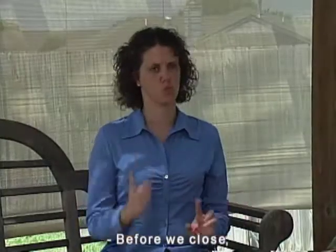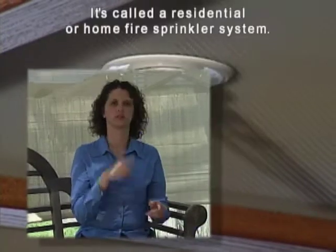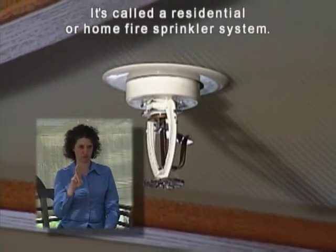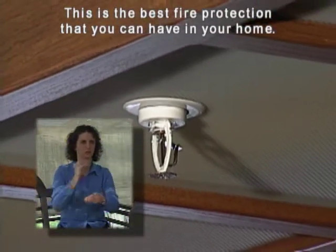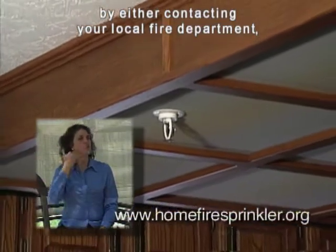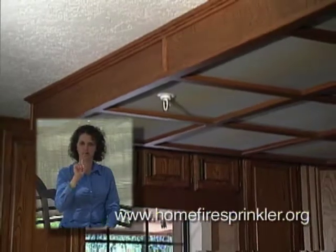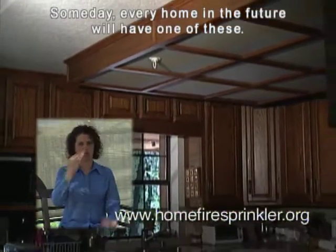Before we close, there's one more new fire safety device that I would like to show you. It's called a residential or home fire sprinkler system. This is the best fire protection that you can have in your home. You can find out more about this system by either contacting your local fire department or you can pull it up on the internet. Someday, every home in the future will have one of these.